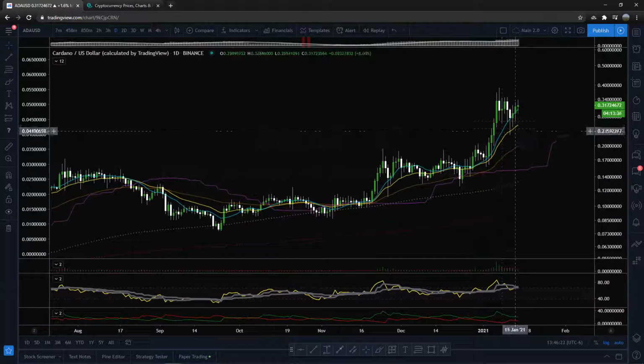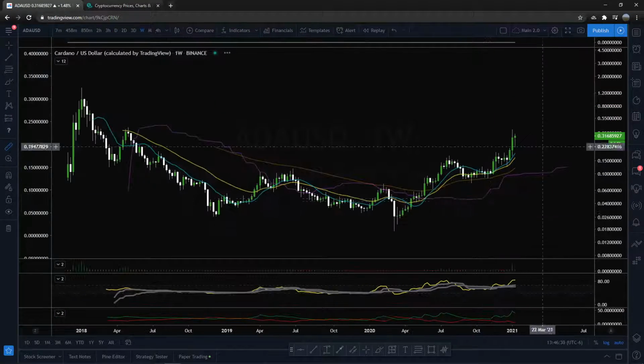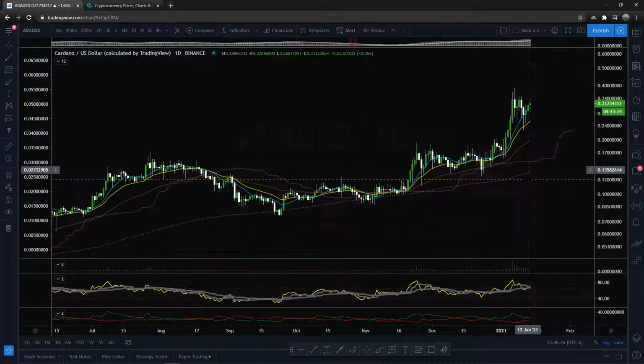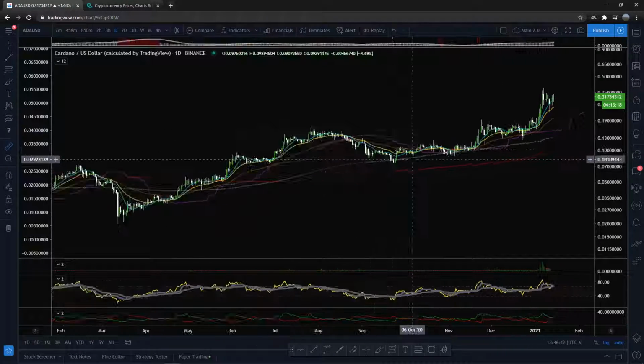Oh, wow. Look at ADA. I mean, that's a big move. Obviously, it dumped like 20, 30%. But this is a pretty good looking chart still. Weekly looks great. Daily, if we clear 34 cents, awesome. And I thought I was a genius when I dumped all my stuff at like 9 to 11 cents over here.